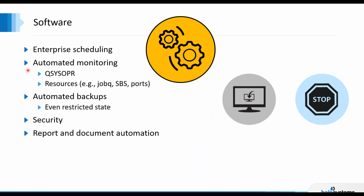Automated monitoring, whether it's QSysOper or event logs from Windows, Unix, or Linux, we can also automate those things for you. And along with that, the critical resources. When we talk IBM I, we talk job queues and subsystems and ports and HTTP servers that are running. Are they up and running? We talk other servers, we might be looking at services and daemons and other things, event logs over there. Of course, automated backups. In today's world, you should definitely be able to do that. And you should be able to also automate security if you have the right tools there, and report documentation will certainly help out.